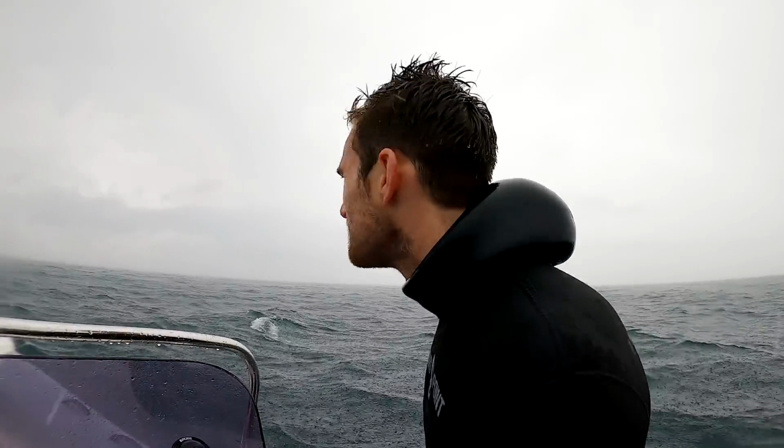Lightning, thunder, fog's come down, can't see anything. It's an honour to be out here. Really special weather. We are going to try and get in before the worst of the storm because it's absolutely severe. The winds are picking up as well.